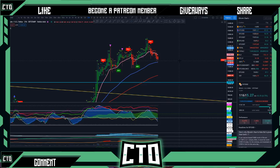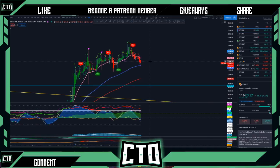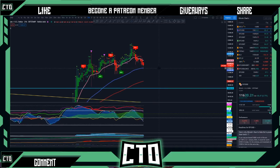So let me go ahead and delete these. It still looks like we're kind of fading off here just a tad bit, even on the 21-hour. Momentum's moving to the downside. Money flow is starting to come out, maybe people taking profits as of right now. So I'm looking for a really good buy opportunity, or even a short opportunity if you are leverage trading this as well.